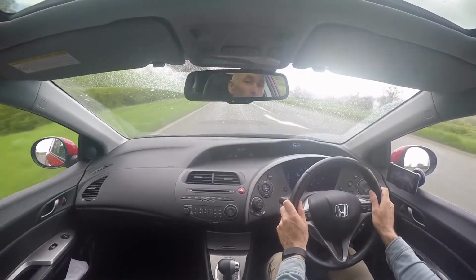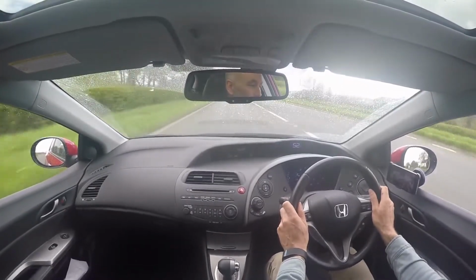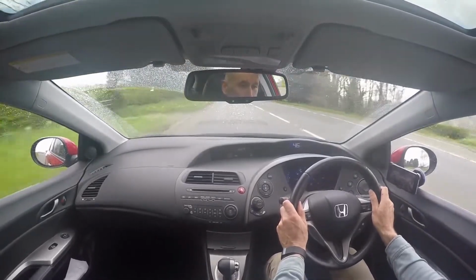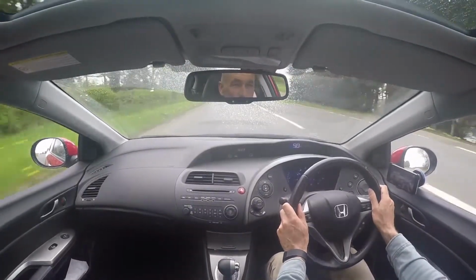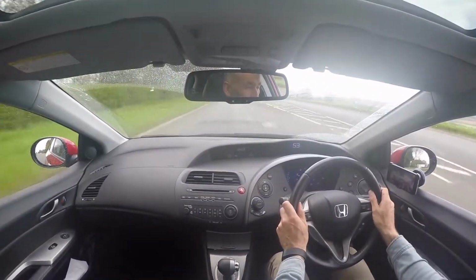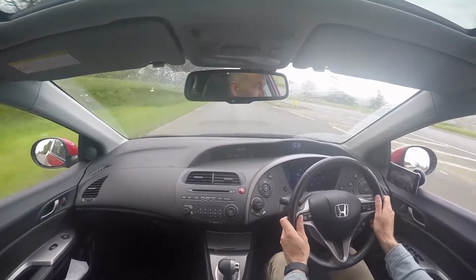Brakes, I'm just going to give them a quick jab. Just check the car behind. There's no one there. It nose dives dead straight down, doesn't pull left, doesn't pull right, and the pedal's exactly at the right point, so all good there.